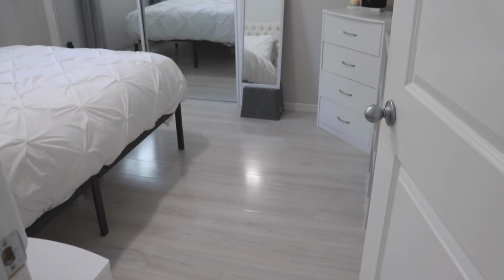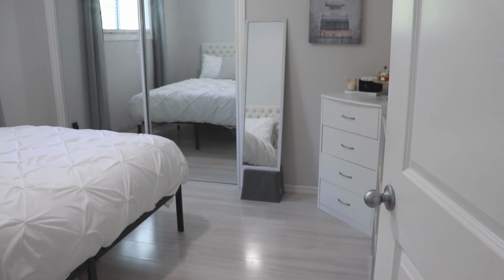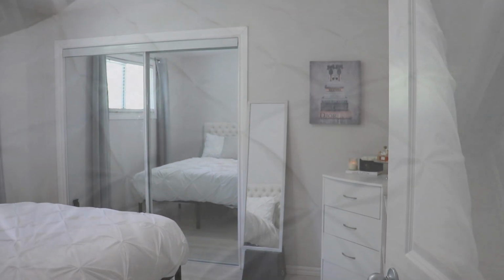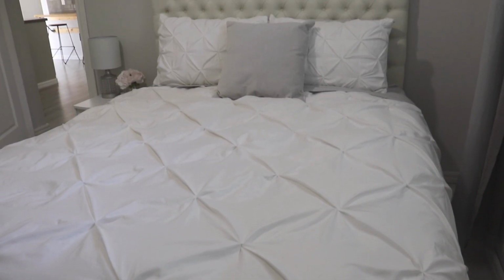Moving on to the bedroom, so I have also done an updated bedroom organization tour, so I'm not going to go into too much detail again, but I will show you just a little overview. So starting off with the bed, I get a lot of questions as to where I get my bedding.